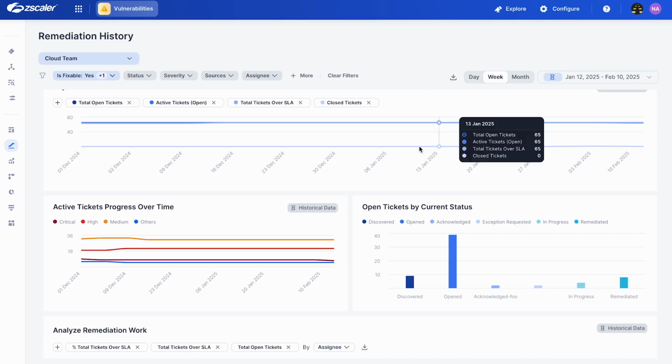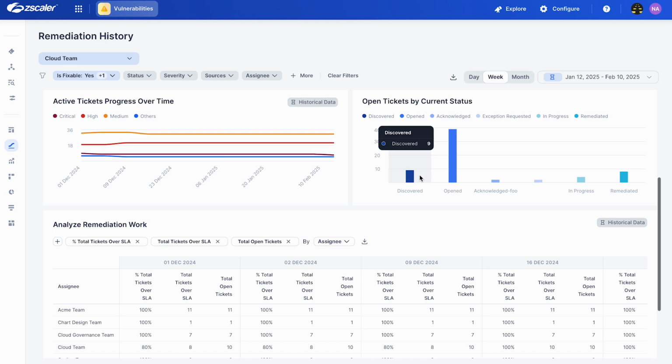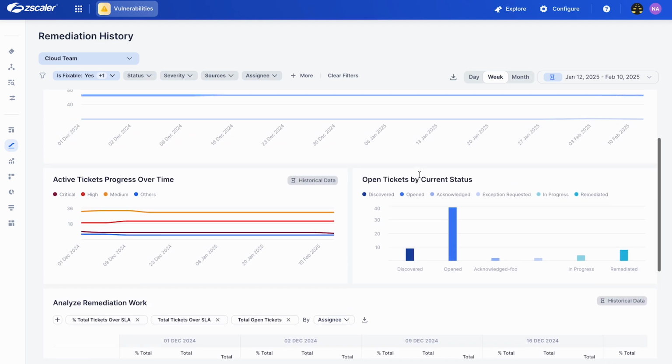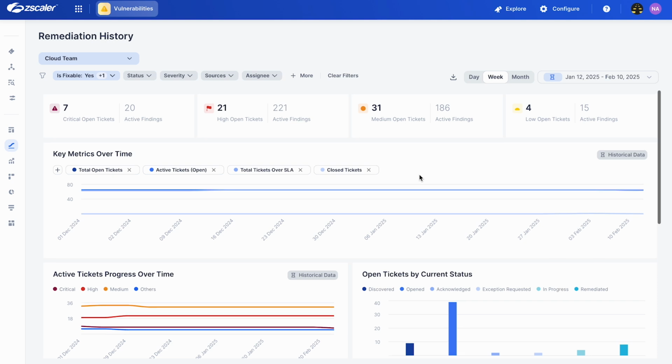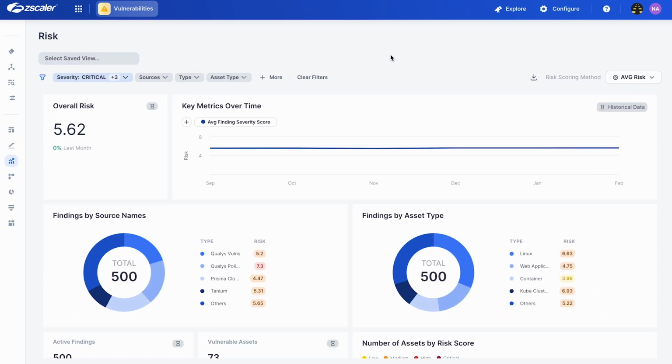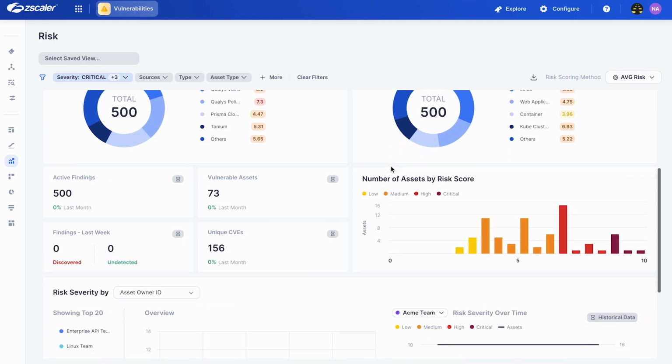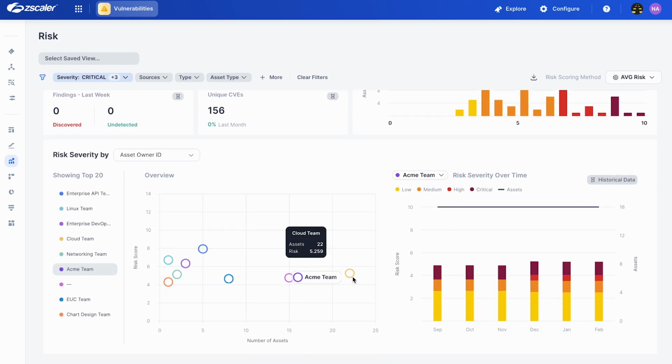Andy talked about how reporting is a crucial aspect of mobilization. Let me share a few reports here. So first, you can track the remediation efforts of your teams, look at mean time to remediate, mean time to assign, look at tickets that are over their SLA or different teams and how they're delivering. You can also report on the risk posture of your environment across different asset types, data sources, and even teams to see how the risk posture is changing over time.